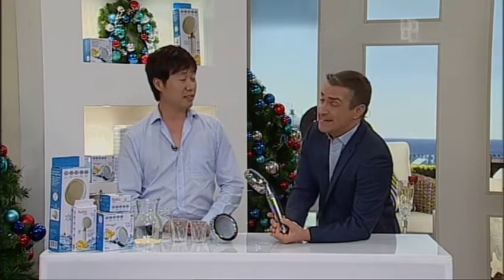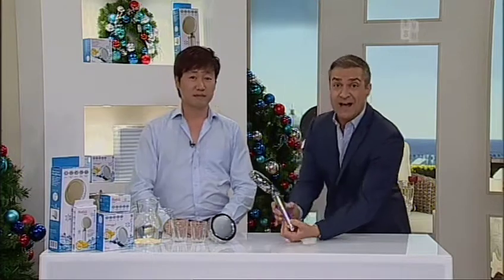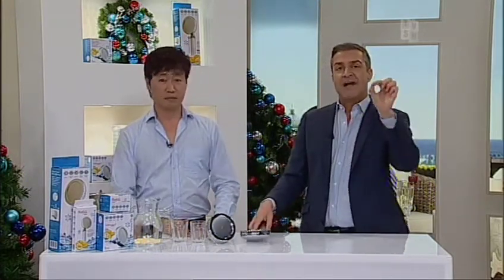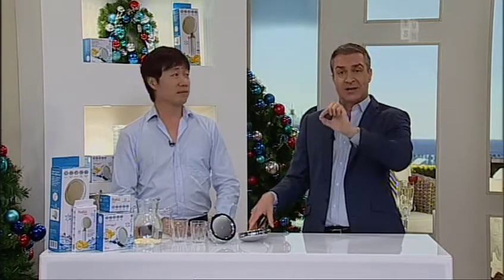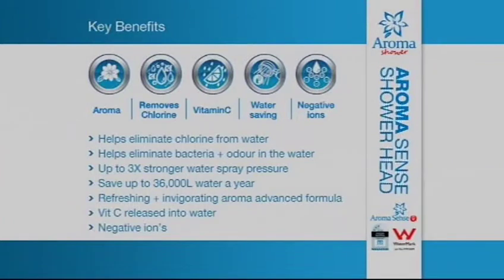And it's literally been proven not only to remove the chlorine and infuse that vitamin C, but also to take your by-the-minute litre consumption of your water down from roughly 19 to 21 litres to 8 litres per minute, but you'll enjoy a greater shower pressure. Water pressure, that's the genius. It's the win-win-win. Have a look at this.